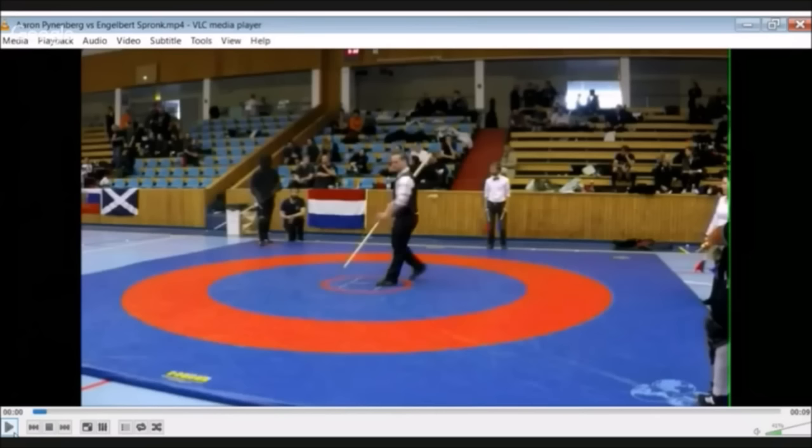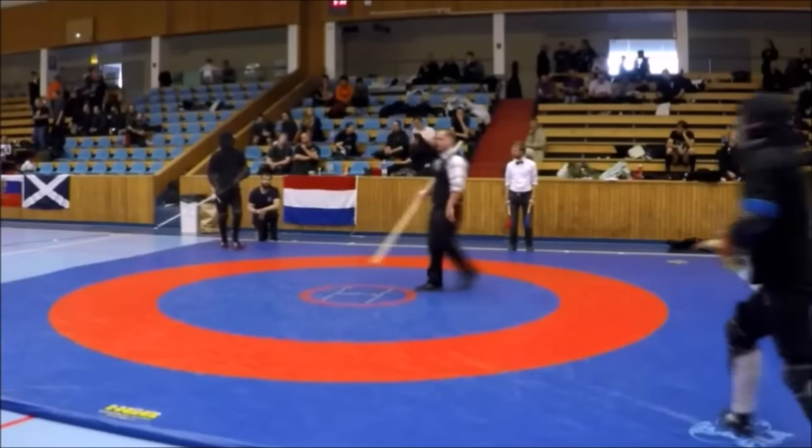So let's have a look at this again. Yeah. Take a look. This is in Fiore. It's called an exchange of thrusts. If your opponent thrusts, you do the same thing, and this is the whole thing. Let's take a look in the slow motion. Okay.